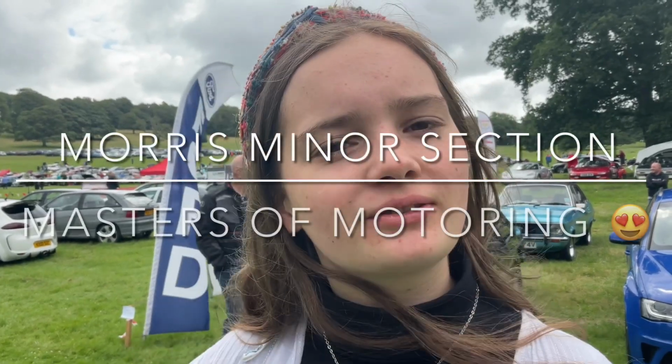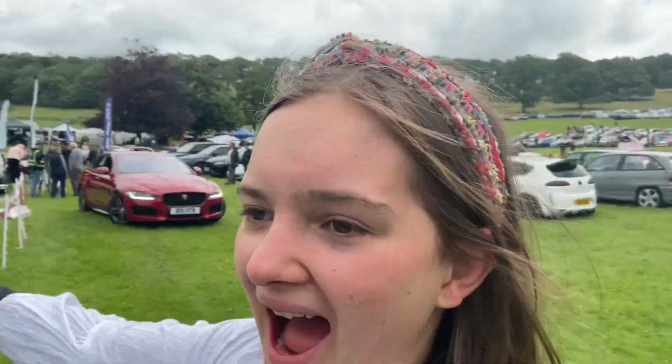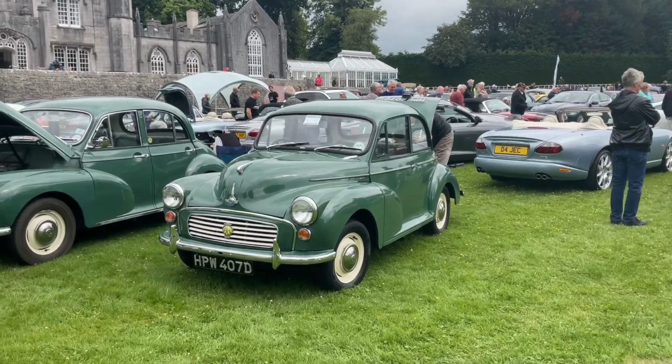Remember about 2 car shows down, I did a mini section. Well, I've changed it to a Morris Minor section. Ta-da! And it's bigger this time.